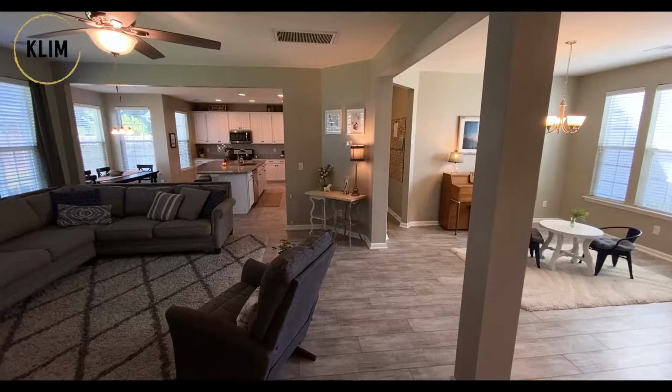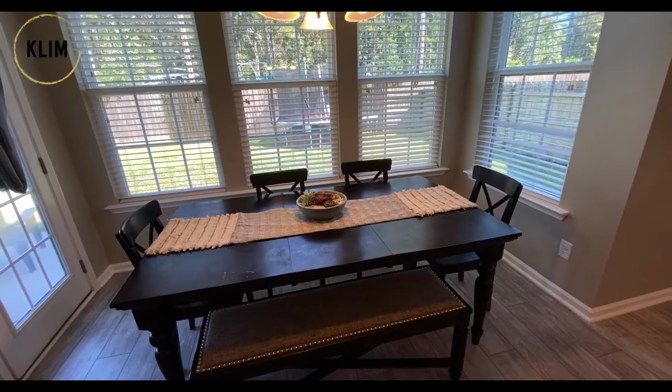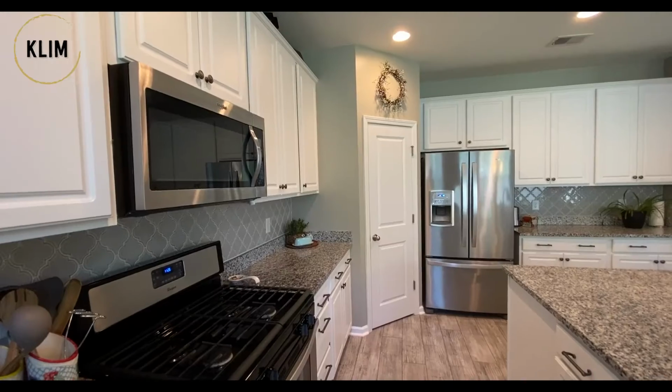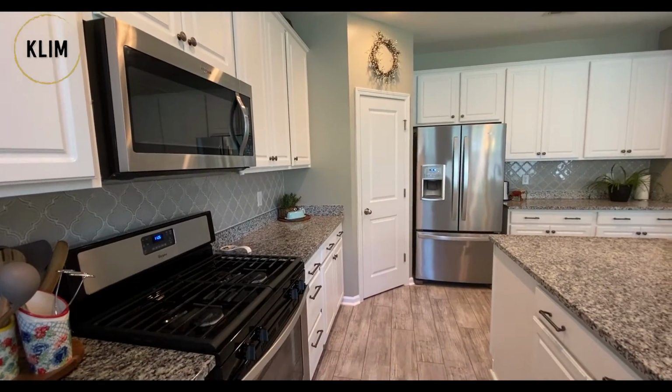Not only do you have a separate dining area, but you have this awesome eat-in kitchen area. Check out the size of this island. Nice granite countertops, bright white cabinets. It's a great kitchen.